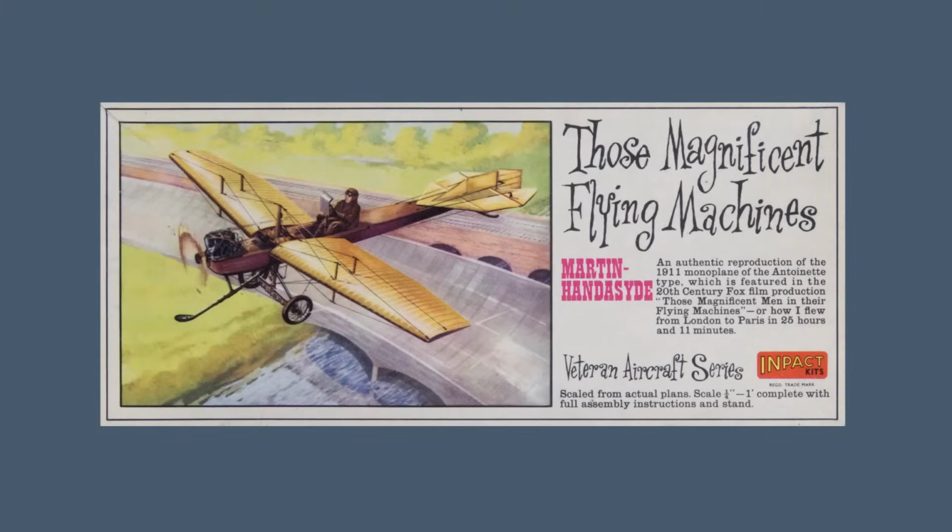There we go. What a great looking kit. I'm going to have a lot of fun putting that together.